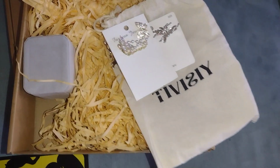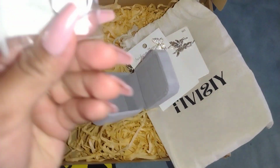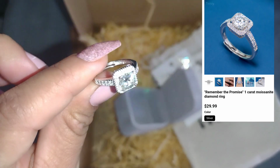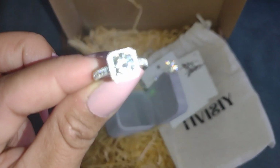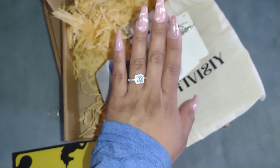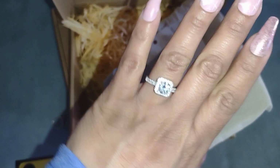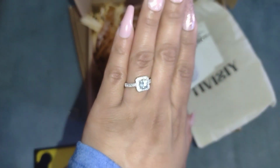Okay, and then right over here, I chose another ring. And this is what it looks like. Let me go ahead and take it out from the package. This is what it looks like. It is so beautiful, you guys. It's so nice. Okay, this is what it looks like here. It is so beautiful, you guys. I'm loving this ring. It looks so nice. Hopefully you guys can see it right.